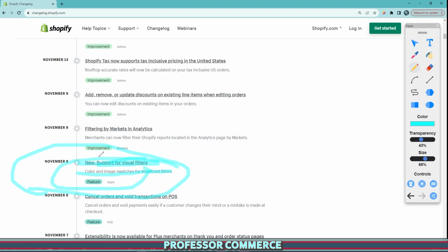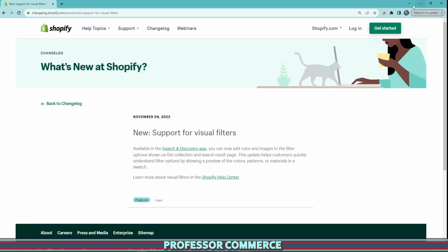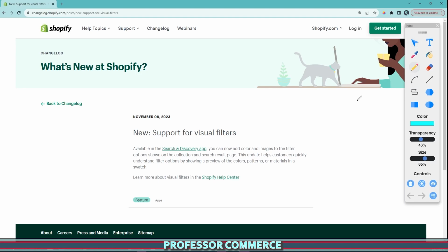This is super exciting. It sounds very vague here, but this is for the Search and Discover app, the free Search and Discover app. This is one of my favorite apps actually on all my Shopify stores. It's free. It's made by Shopify. You can search it in the App Store. It's called Search and Discover app, and there's a lot of great features, all free on this app.